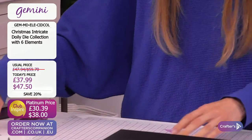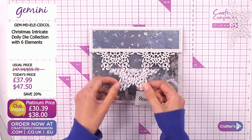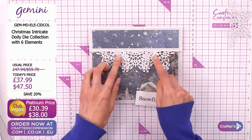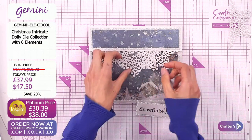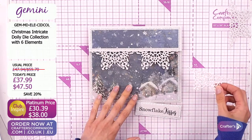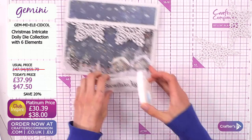To finish it off, we're going to need a little bit of detail down the bottom, so we're going to add in a sentiment. You could be layering up your snowflakes even more if you wanted a much fuller effect. You could add another one into the center, but I think I'm going to leave it as two so we can see more of the design, because I want to see that lovely design in the background.